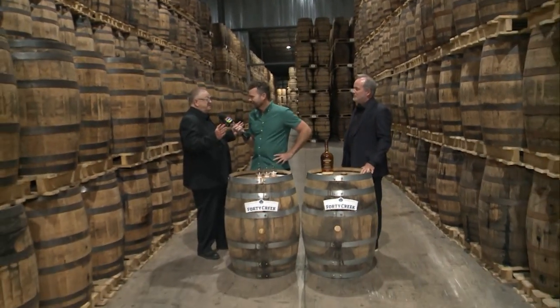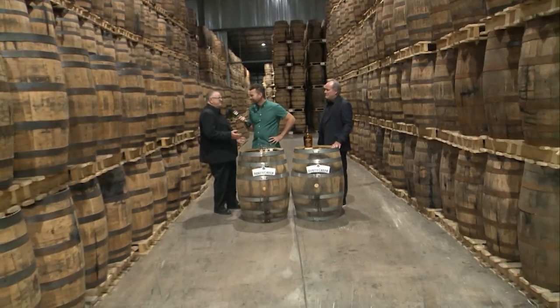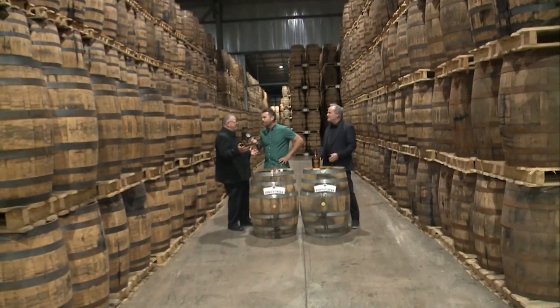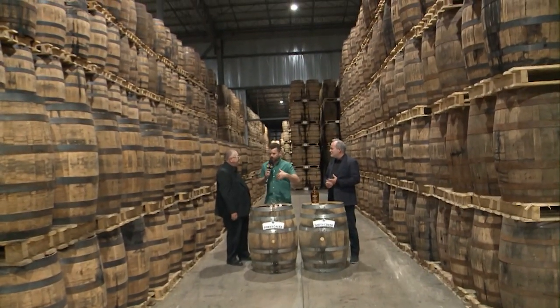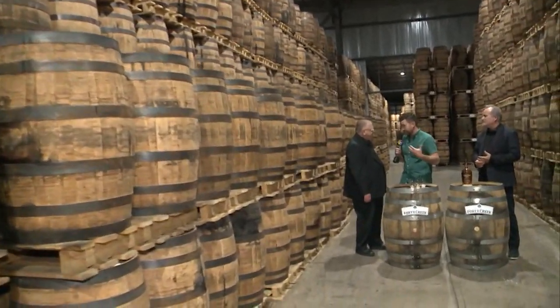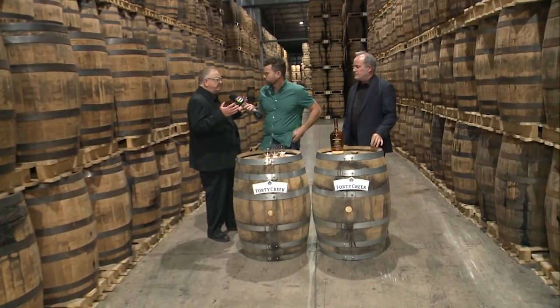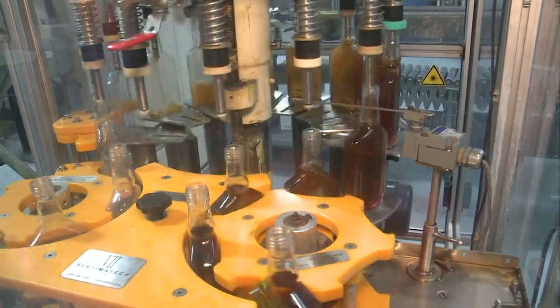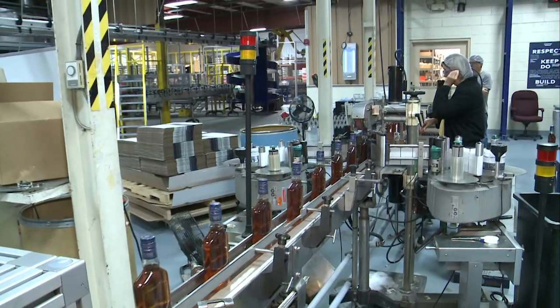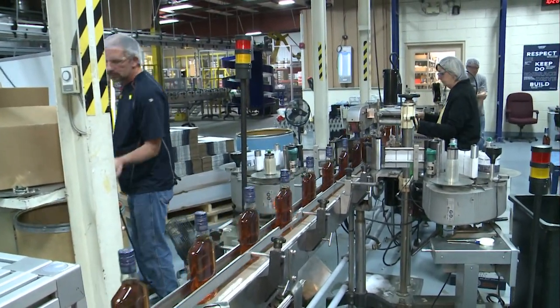How do you become a master blender? A lot of practice, experience. I've been doing this for 35 years, and you learn by trial and error. Well, coming to get here, we had to walk through the production facility, and there's a lot of activity going on in there. How often are you bottling your whiskey? So we are bottling 5 days a week, single shift, but it's a continual operation. At times, we struggle to keep up, but we do.